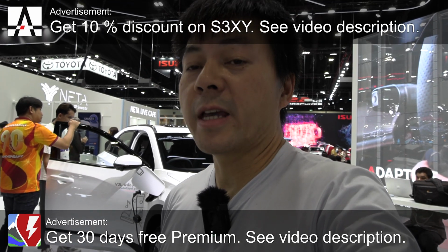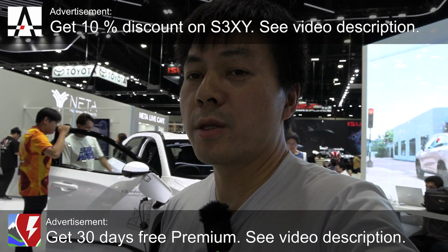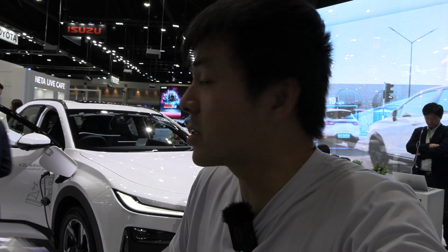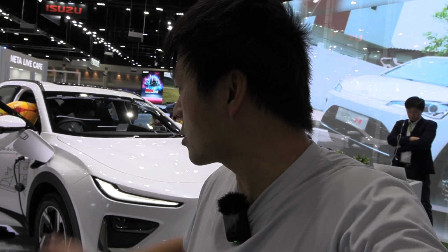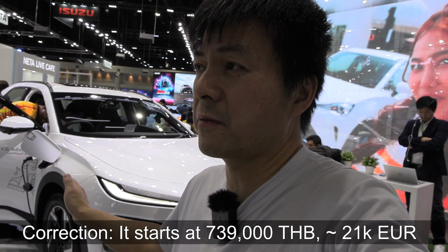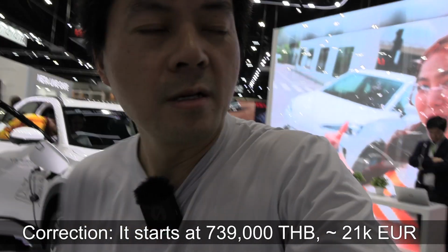Yo, what's up? We're still at the expo in Bangkok, and I'm going to quickly show you the Neta X. It's yet another Chinese brand, but this car is somewhat common in Thailand because it's so affordable. It costs around 500,000 baht or around 15,000 euros.